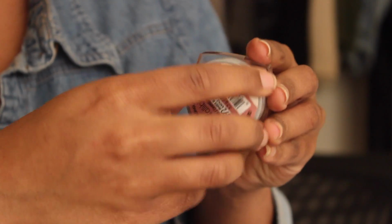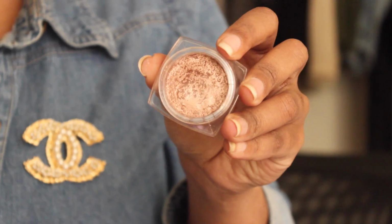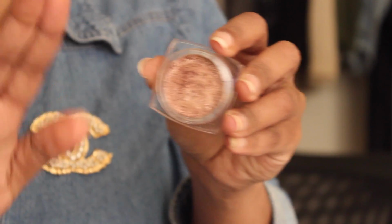Wet n Wild, and this one is in the color Brûlée, and I've really been loving this as a brow bone highlight. L'Oreal Infallible eyeshadows, and I can't believe I've never tried these things, and these things are just absolutely amazing. The packaging really doesn't do it justice, but as you can see from the swatch, these things are so gorgeous.